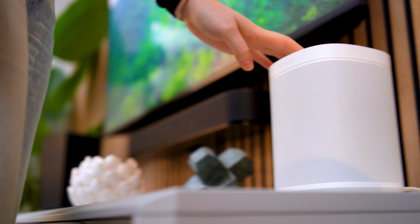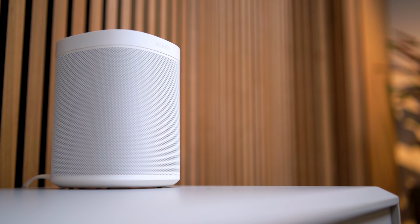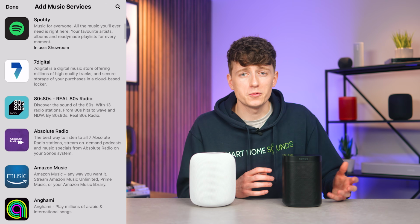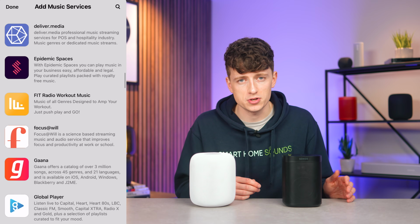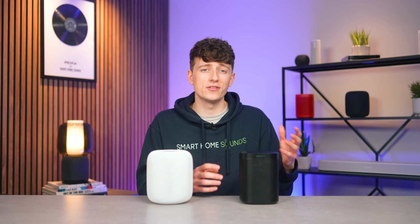On to the Sonos One then. So you can control playback via AirPlay 2, voice control with your choice of Amazon Alexa, Google Assistant, or Sonos Voice, and of course the Sonos app, which supports a big list of streaming services. So you can have multiple different services and accounts set up ready to stream from. Now, it also means that anyone can have their account set up so long as they're on the same Wi-Fi.